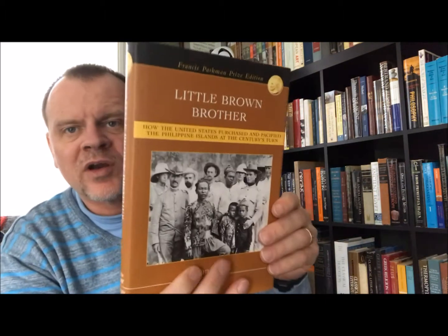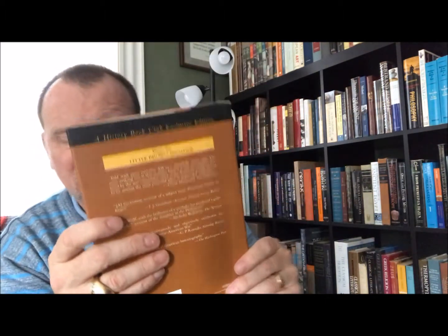The next one in that series is Little Brown Brother: How the United States Purchased and Pacified the Philippine Islands at the Century's Turn by Leon Wolff, another prize winner. Again, History Book Club Press. So it has end papers showing the Philippines. Introduction by Paul A. Kramer. This one has an original publication of 1960-61 and introduction copyright 2006. So the book club edition is 2006.